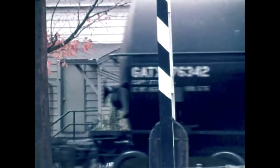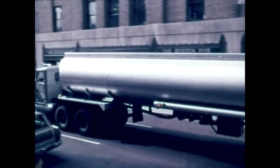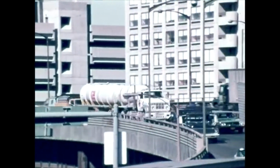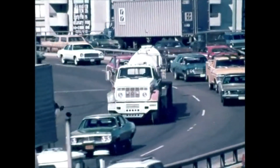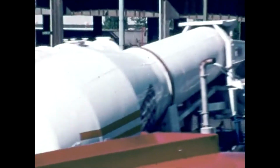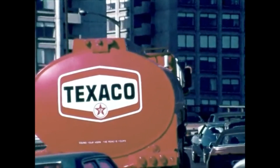Tank cars and tank trucks are a common sight. Each day, millions of gallons of cargo are transported in tank containers. Some carry milk, others carry chemicals, many carry fuels. Two of the most common tank cargoes are liquefied flammable gases, such as propane, and flammable liquids, like gasoline.